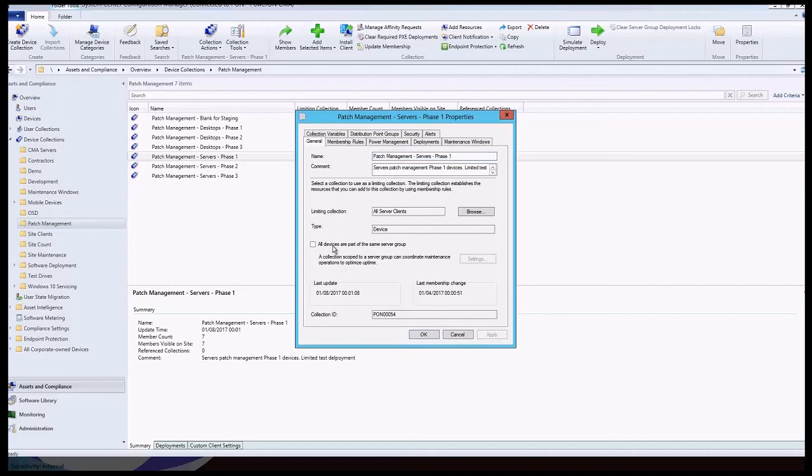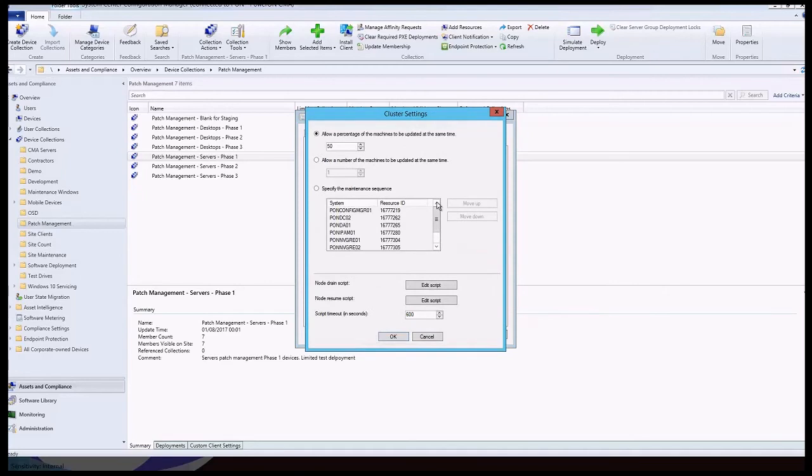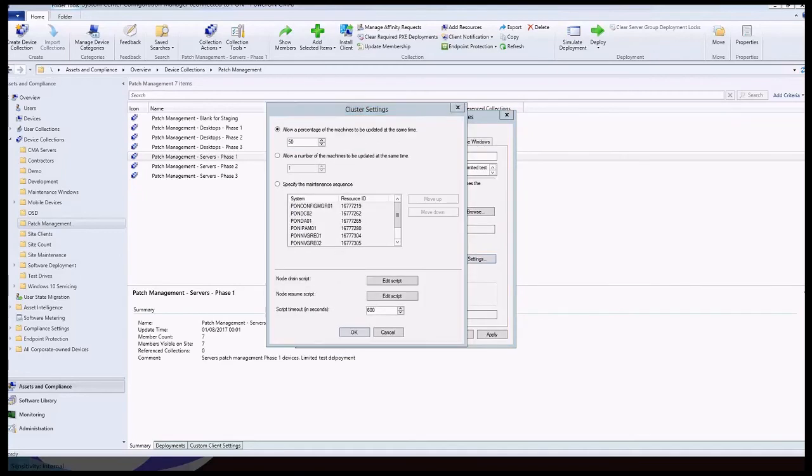So say, for example, you have a collection for your high availability servers, and just imagine this is it. So maybe you don't want all of these servers rebooting at the same time, as these nodes are in a high availability cluster, and the service it's providing needs to be available at all times. It could cause major issues if they all went down at the same time. Alternatively, you could separate them out over different deployment rings manually, but that can be a bit of a pain.